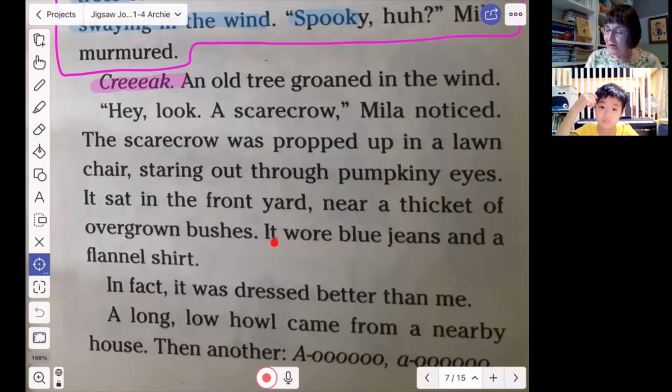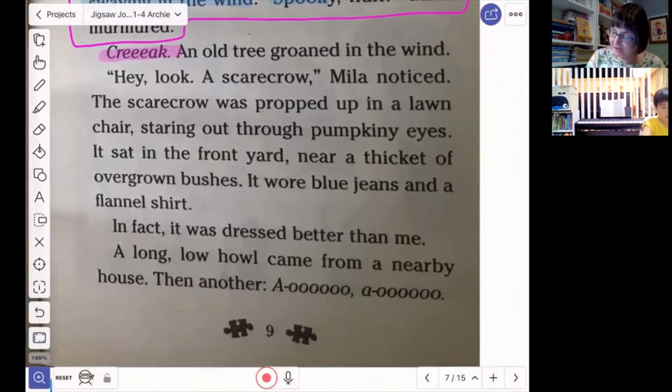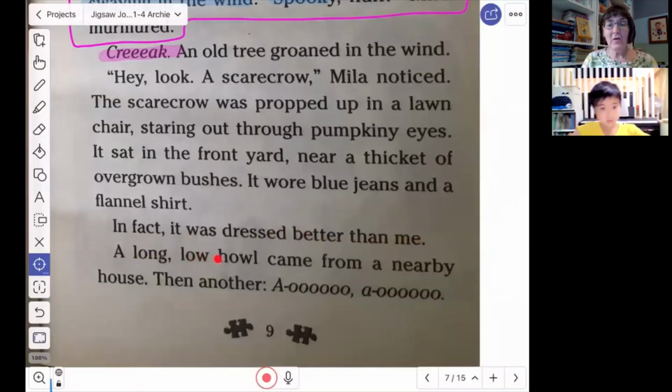It wore, now who is this it? Because here's a pronoun. So who are they talking about? The scarecrow. So the scarecrow wore blue jeans and a flannel shirt. Okay, so we're getting some more details for our picture. In fact, it, the scarecrow, was dressed better than me. A long, low howl came from a nearby house, and then another.